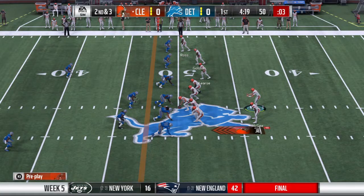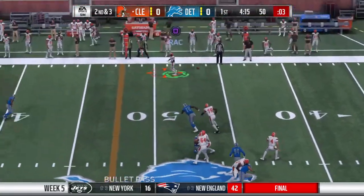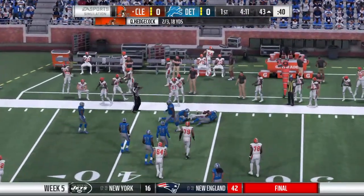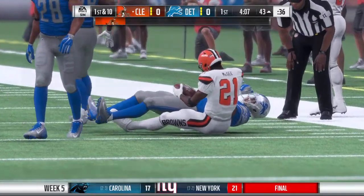The play clock's running down. From the midfield stripe, they'll look to throw. And he's going to find his man out of the backfield. That's complete. It's a 7-yard gain there, and it's good enough to move the chains.